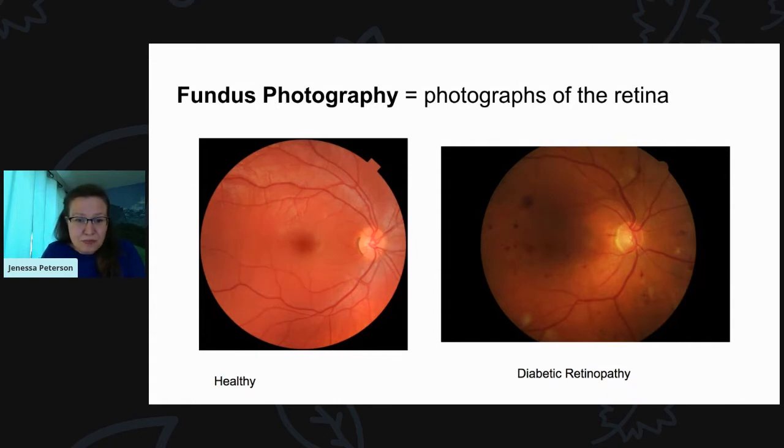So what's commonly done is that a technician will take a picture using a tiny little camera that goes right up next to your eye and takes a picture of the back of your eye. So it takes a picture of your retina. This is called fundus photography. And in a healthy eye, it might look something like this, but one with diabetic retinopathy, it might look something like this.